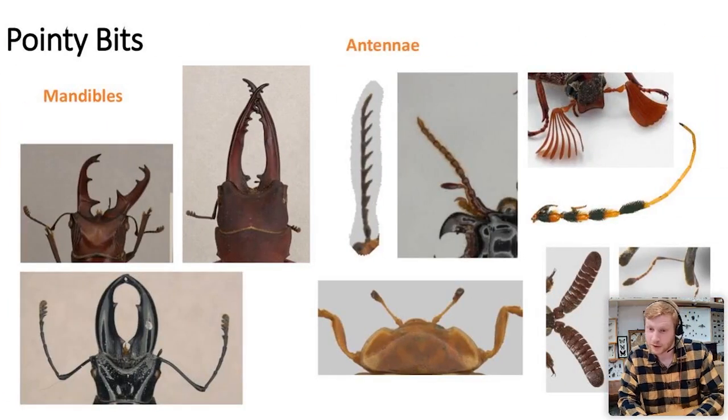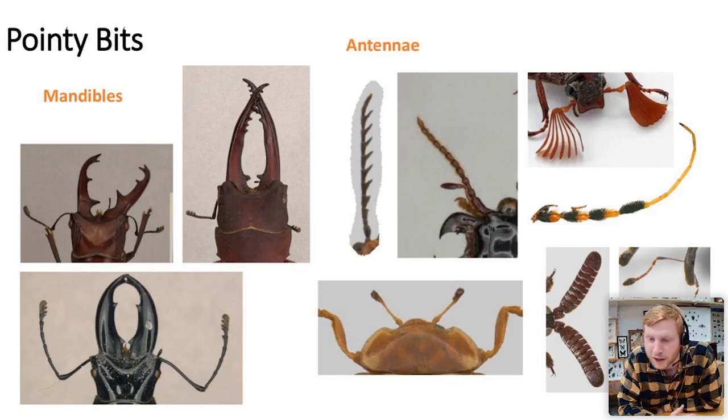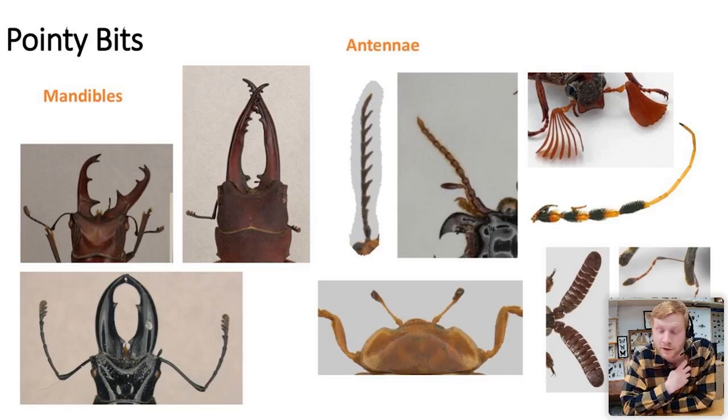So, pointy bits, the bits that I've brushed over. Here I'm going to talk about your mandibles and your antennae. So you've seen your elytra, you know you're looking at a beetle, but what more can we tell about them? Well, on the left here we can see a variety of species of male stag beetles, and these have highly evolved mandibles. Now earlier I told you that mandibles are the beetle's primary eating tool. Luckily for you, these mandibles are far too large and far too over-evolved for eating. So as much as it might look it, these beetles will not bite your fingers off.